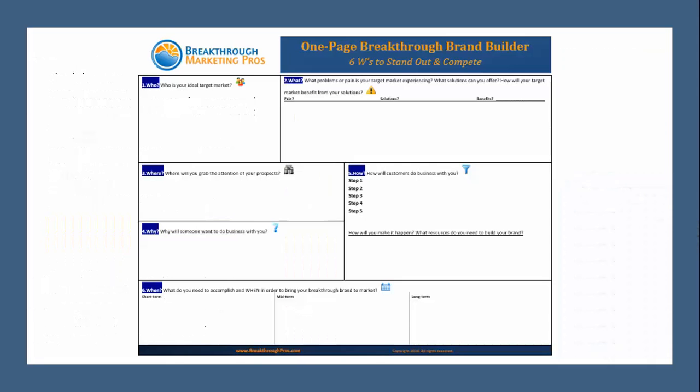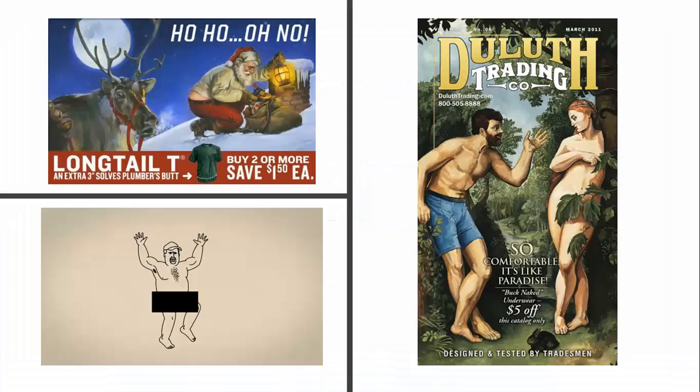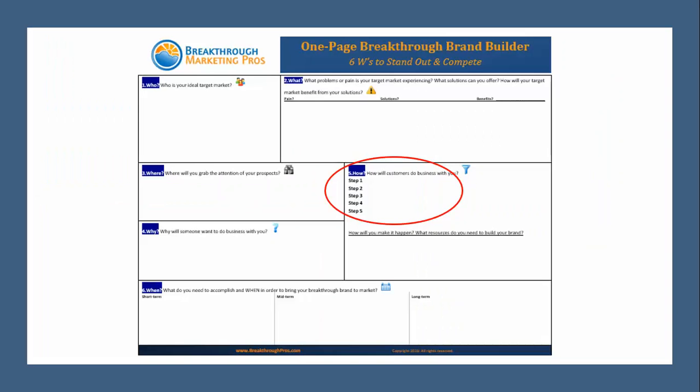So we've gone through who is your target market. We determined the what, the pain, the problem, the solution that you can offer, where they're going to do business, why they would want to do business with you, how you're going to do business. So the next thing we need to look at is how you're going to make all this happen. So I'll give you some more ideas here very quickly.